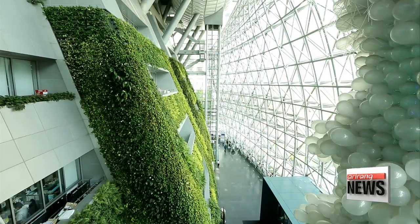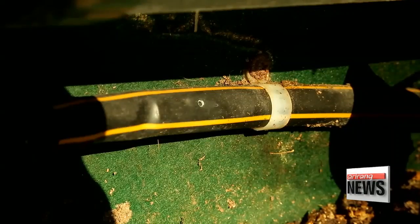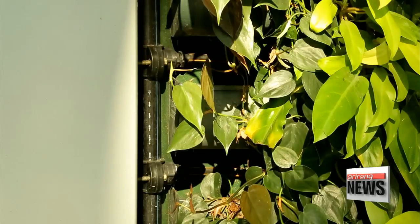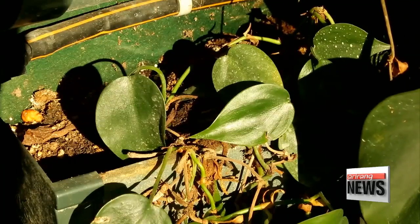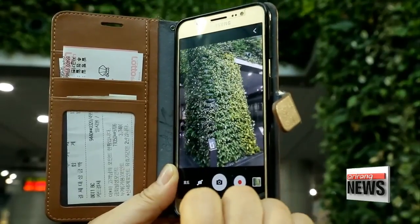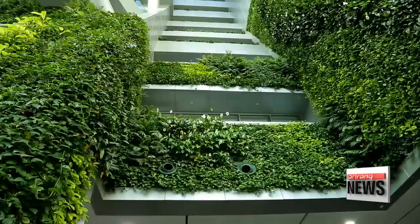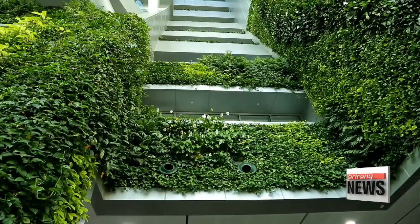How is this enormous vertical garden tended to? The watering system is controlled by a computer in the central control room. About 10 tons of water are used every 2 weeks. The City Hall vertical garden has become a Seoul hotspot, but instances of plants being used for interior design can be found in various places.